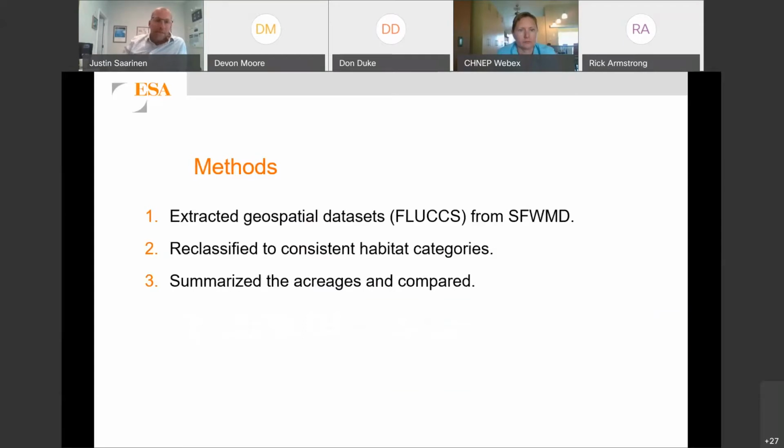So the methods of this task for this study: we extracted geospatial datasets, FLUCCS from SoftMud. We reclassified them to consistent habitat categories that were in HRN1, and we simply summarized the acreages and compared them. And that's what you're going to see here in the next few slides. Go ahead.